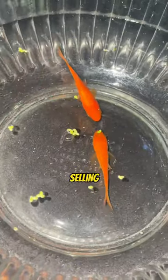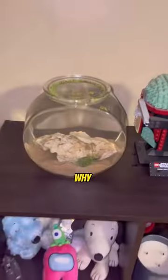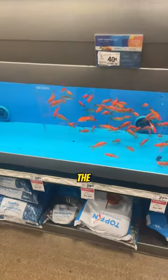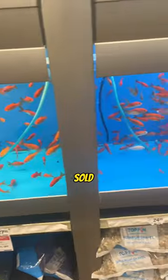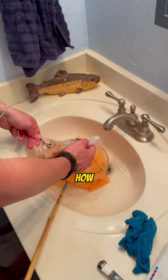Why do pet stores keep selling these small fish bowls? Having a big enough aquarium for your fish is something that you need to have. So why do they keep selling these small fish bowls? For the past 10 years, I've always seen these aquariums sold in the pet store, and they're meant for these little baby goldfish. But little do people know of how big they actually get.